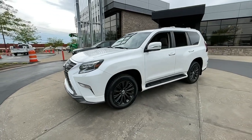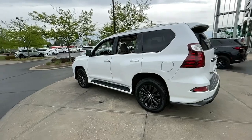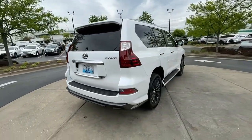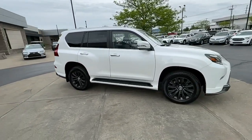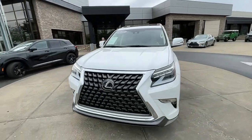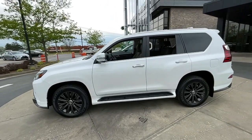Take a moment to check out the 2021 Lexus GX. This vehicle is an outstanding buy with fewer than 45,000 miles on the odometer. Enjoy a view of this handsome and rugged Lexus GX, the midsize all-wheel drive luxury SUV with three-row seating, a host of luxurious amenities, and serious off-road aptitude.